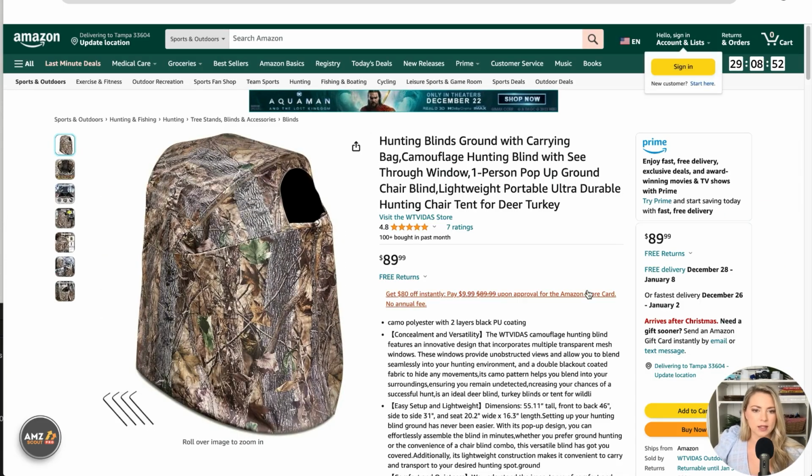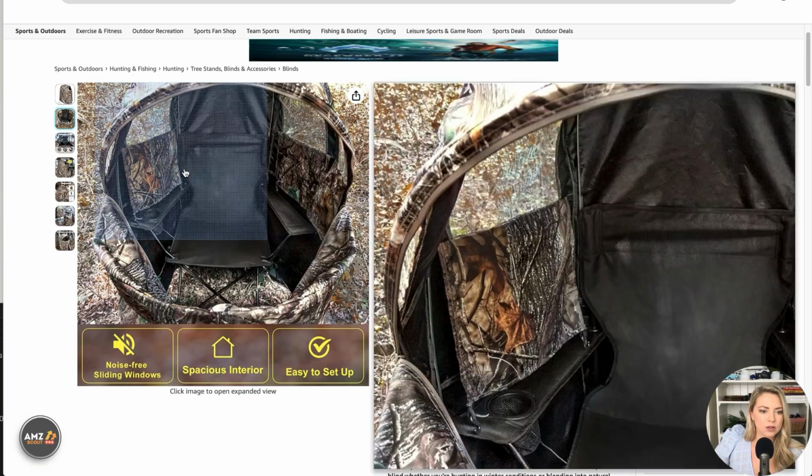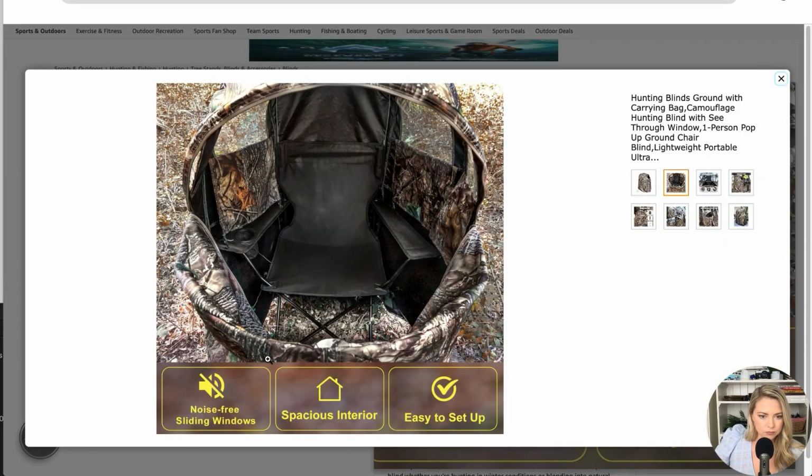I really like this. I think this is interesting. Hunting blinds ground with carrying bag, camouflage hunting blind with see-through window, one person pop-up, ground chair blind. So this is the chair that you're using on the ground, not up in a tree or a swing. Lightweight, portable, ultra durable hunting chair, tent for deer, turkeys. When they open up this little tent here, we can see noise-free sliding windows. Okay, that seems important.